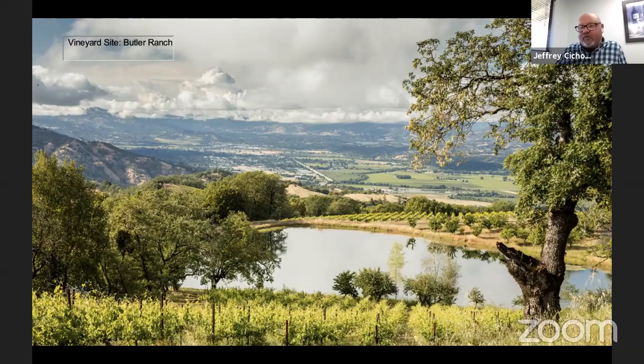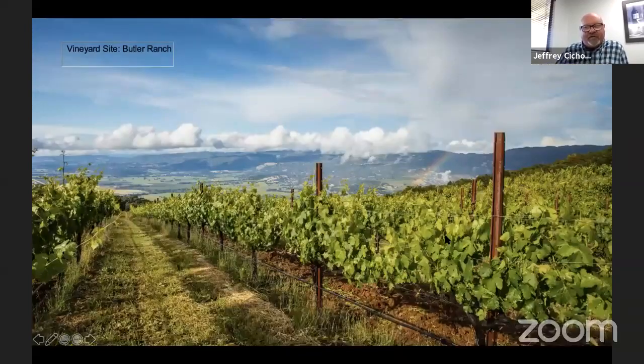Also composting. What's not used in the winery, the skins and the stems and the seeds, can actually have some nutrient value left. So we'll compost those and then return them back to the vineyard after a year of composting and cooking down. The other thing is incorporating animals in the vineyard, getting fresh manure in the vineyard by way of sheep. You can see there's another view from Butler Ranch, just a gorgeous, gorgeous view.